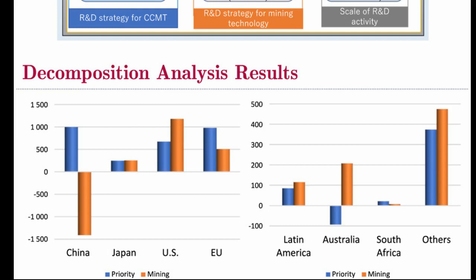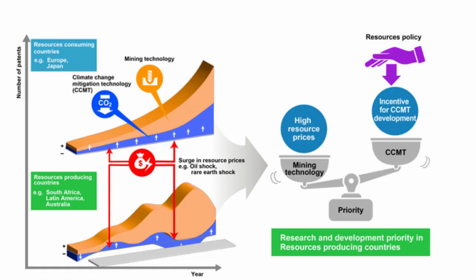Resource producing regions exhibited larger changes in R&D priorities in response to surges in prices of resources such as rare earth metals and oil. Further analysis showed that development of mining CCMT patents in the US, Europe, Latin America, and Australia was facilitated by a relative increase in R&D related to mining technology. Japan and South Africa have increased their focus on R&D for both mining itself and related CCMTs while shrinking the overall scale of their R&D. On the other hand, China and the rest of the world have increased the scale of their R&D, which in turn drives invention of more green technology.